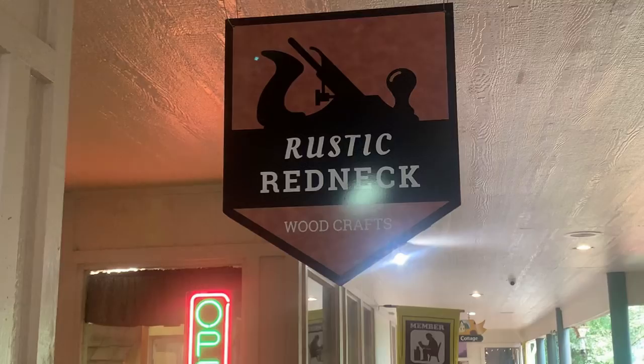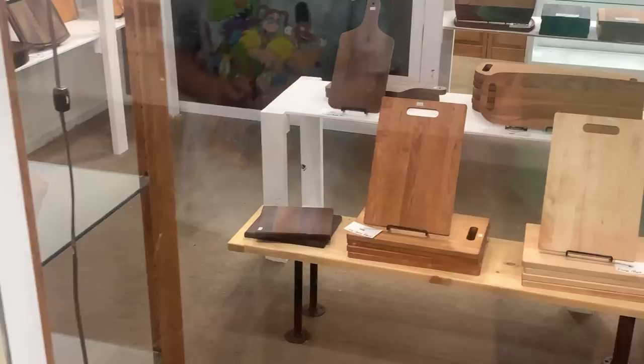You have to like a place named this, right? Rustic Redneck Woodcrafts. It's a tongue twister. Say it. Rustic Redneck Woodcrafts. No, say it fast. Rustic Redneck Woodcrafts. Say it three times. Nope, I'm done. Actually, I think the name of this is Smoky Mountain Rose Lady. Nevertheless, beautiful stuff in the shop.